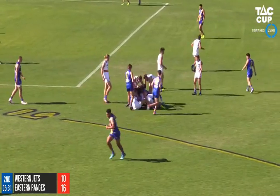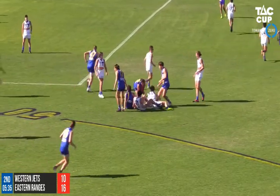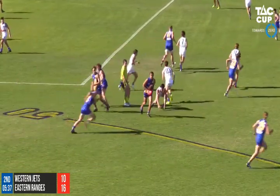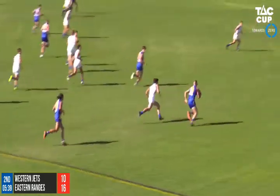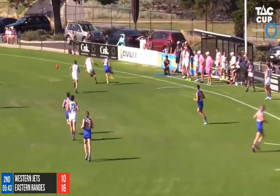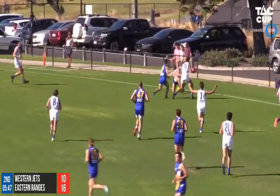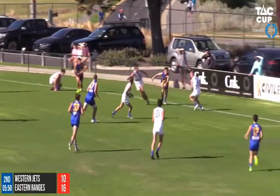The umpire will come in and no, holding the ball, says the umpire. Said you're over the top of it. Tough call. And Kairazis will take it. He gets it off straight away to Radanovic. Radanovic kicks along the wing. Comes over the back, ranges by hand.